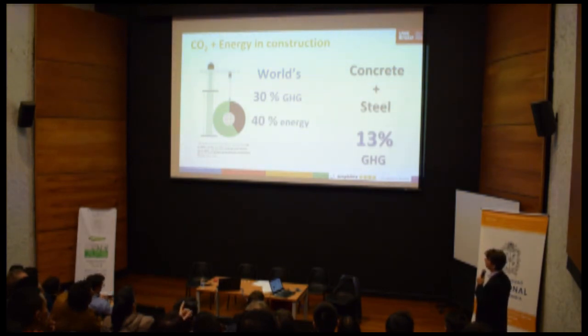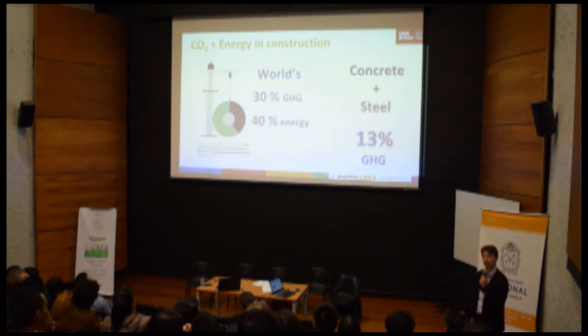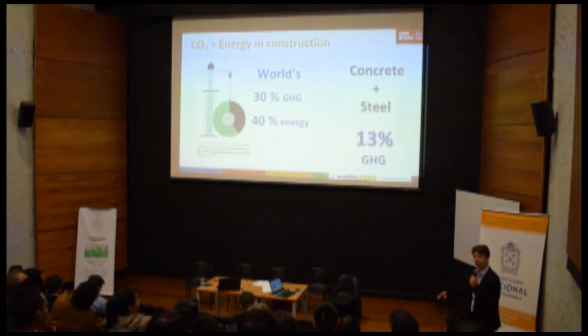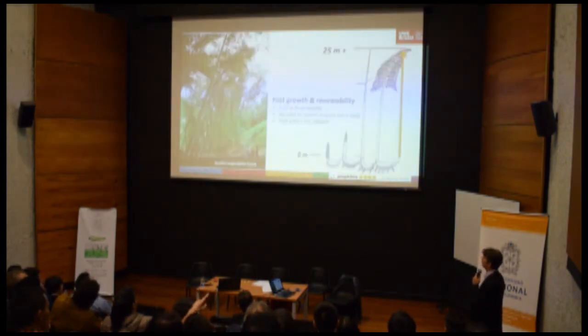When you look at the construction industry as a whole, it contributes 30% to greenhouse gases like CO2 and 40% to the use of energy. So 40% of the whole energy that we use globally goes to construction, not only on the production of the materials, but also on the use of the buildings. This is heating and stuff like that also.